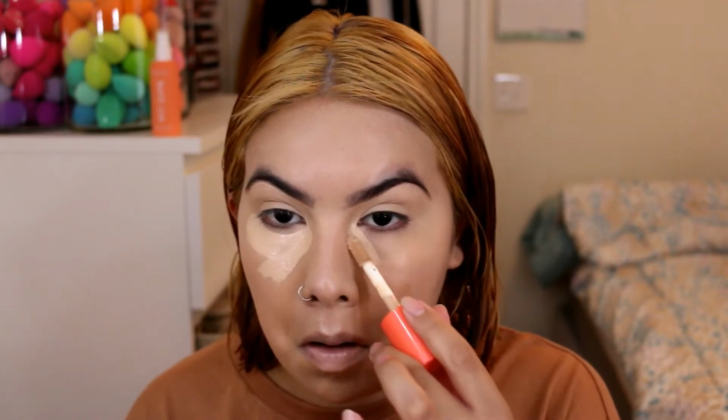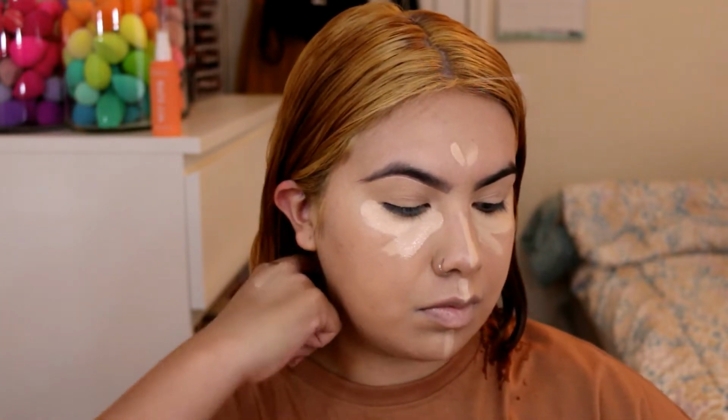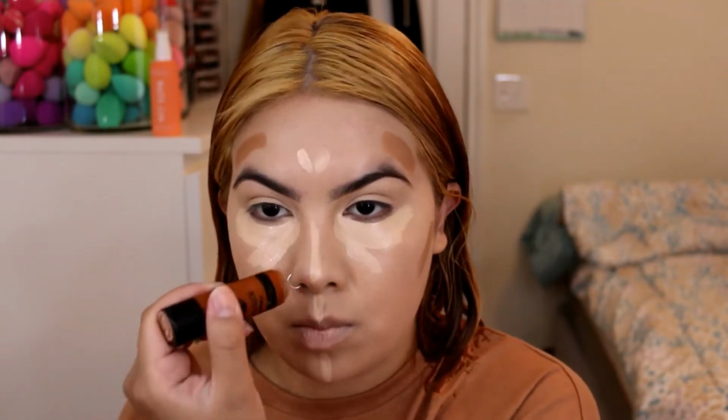Alright, so definitely wear your SPF, but now we're moving on to the Juvia's Place concealer. I believe it's the I Am Magic concealer. I do have the foundation, but it's a little bit too dark for me, so right now I'm not using it. I could definitely mix it with my other foundations, but I would rather just use the foundation as is, so I definitely have to pick up a lighter shade.